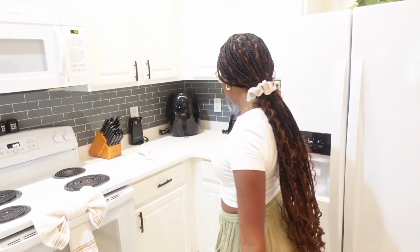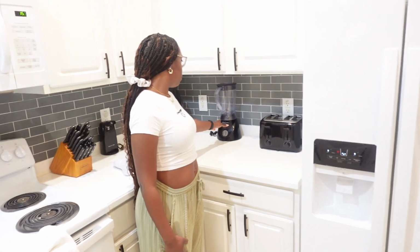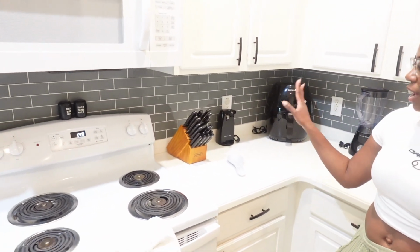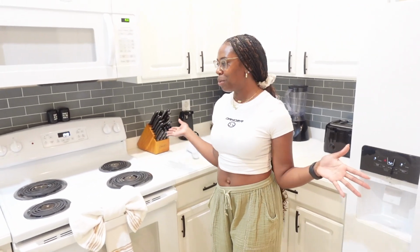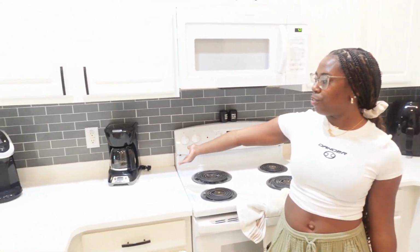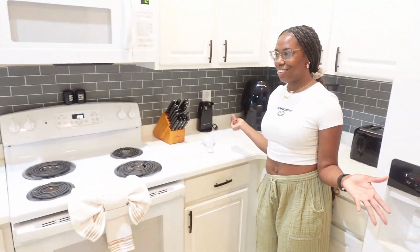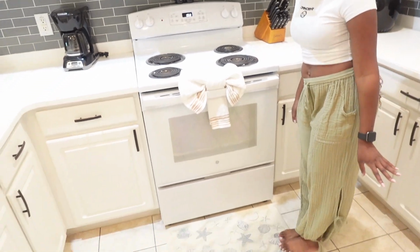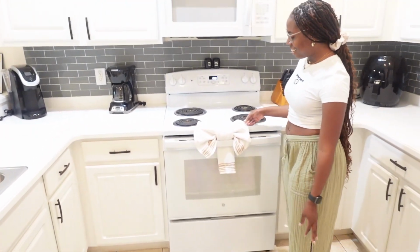And then over here, we have a toaster, we have a blender, air fryer, we have a can opener, we have cutlery. Like all the different appliances that you can think of is in this kitchen. And then we also have a coffee maker and a Keurig. And I just love it. Everything ties together very nicely. I love the placemat. It definitely gives vacation vibes. It's giving beach vibes.